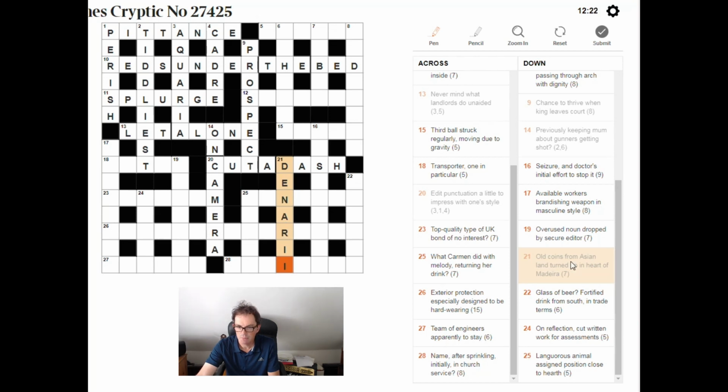But 21 down, how does this work then? Asian land turned up. Well, that's Iran reversed in heart of Madeira. Well, if you look at the 3 central letters of the 7-letter word Madeira, we get D, E, and I. So we've got D, E, and I around the reversal of Iran. And Denarii is the answer we were looking for.